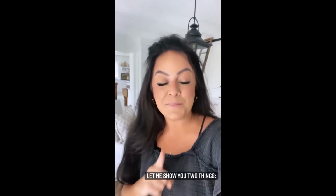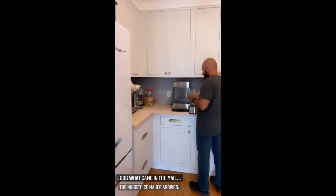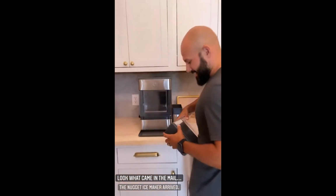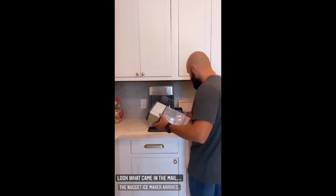But before I jump on that podcast interview, I did want to show you two things. So let's go look at the first thing. Look what came in the mail this morning. The Nugget Ice Maker. You gotta clean her up and then it will be making ice. It says 15 to 20 minutes. I'm equal parts nervous and excited.